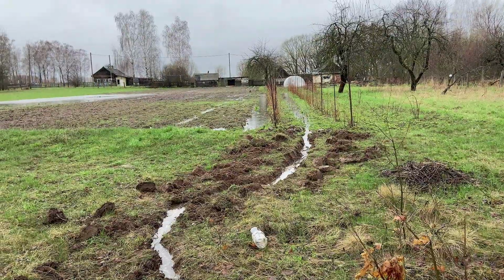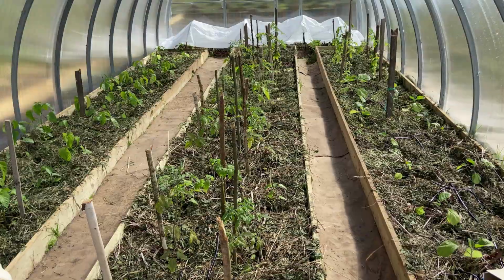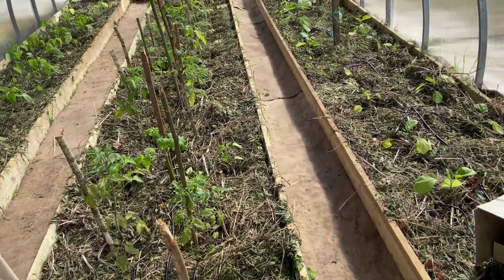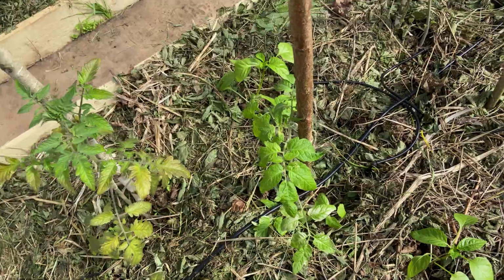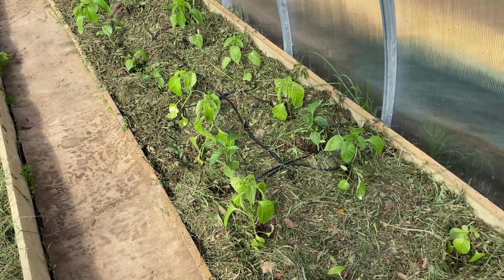Nevertheless, tomatoes and peppers were gradually filling the space in the polytunnel. Everything else that I planted there, like Chinese cabbage, cucumbers, eggplants, never managed to grow and provide us with harvest, which is the saddest part in this story. I'm still in two minds about the causes of such a failure.